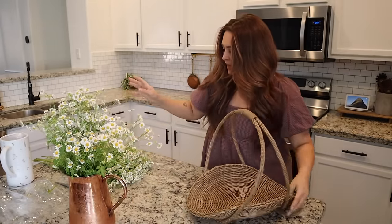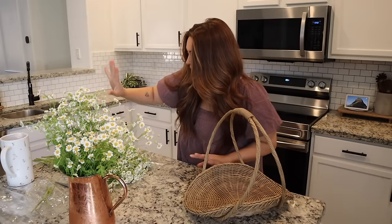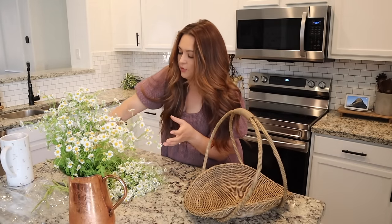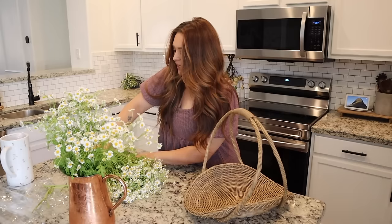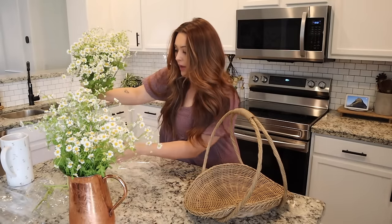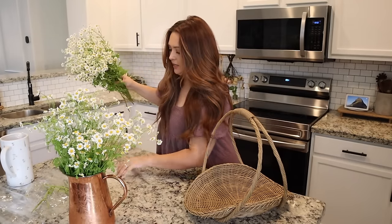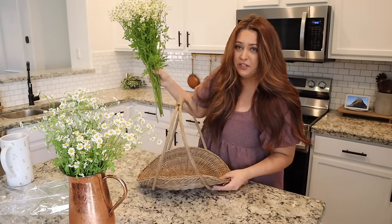Okay, so I'm thinking that's enough flowers in there, and I actually have a lot extra. When you buy these, you don't think you're getting as many flowers because the bunches are super tight, so you can't tell if you're getting enough when you're just getting one, but I have so much extra, you guys. Look at all this. There's no way all that would fit in there. And this thing, you guys, I think it's so pretty.